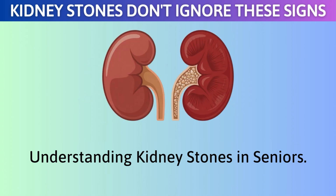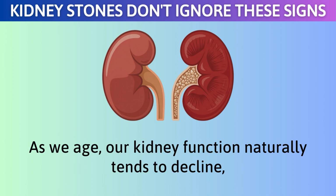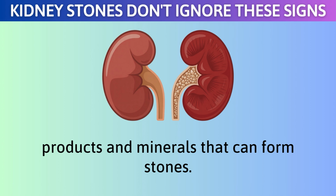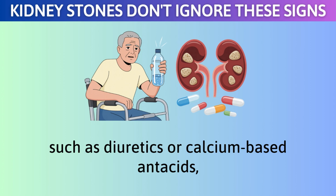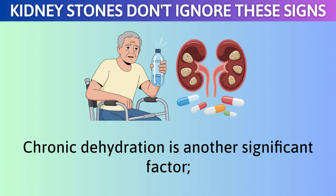Understanding kidney stones in seniors. Kidney stones pose a particular threat to seniors for several reasons. As we age, our kidney function naturally tends to decline, making it harder for the body to process waste products and minerals that can form stones. Furthermore, seniors are more likely to be taking multiple medications, such as diuretics or calcium-based antacids, which can increase the risk of stone formation. Chronic dehydration is another significant factor.